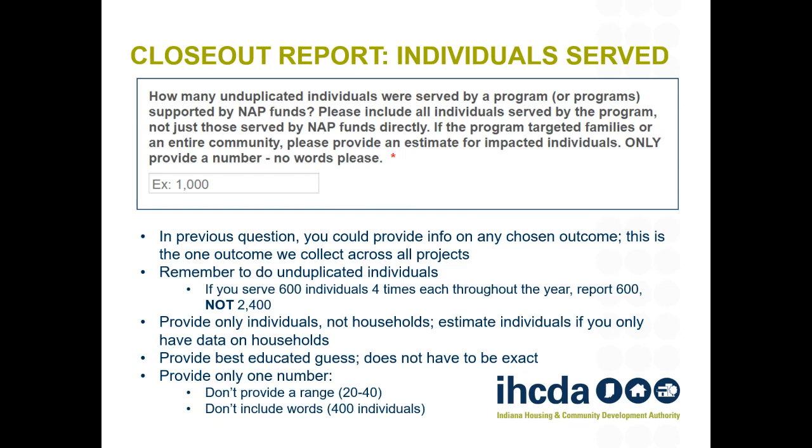So if you served, I think I've got an example here, if you serve 600 individuals 4 times a year with whatever service you're providing, put 600 down as your answer. Make sure it's by individual. So if you are collecting information based on households or families or even neighborhood or community, give your best, I don't want to say guess, but basically give your best guess. So if you're doing it by families, maybe multiply it by the 2.4, I think, is the average number of individuals in families these days.